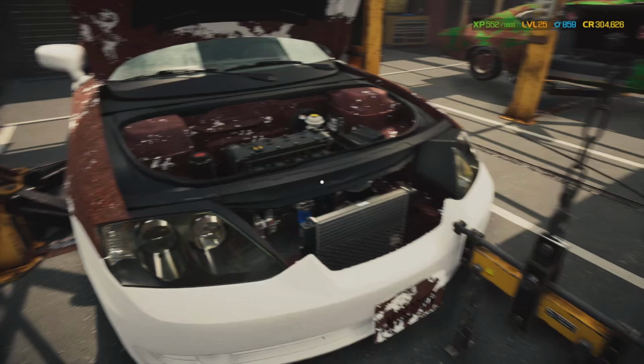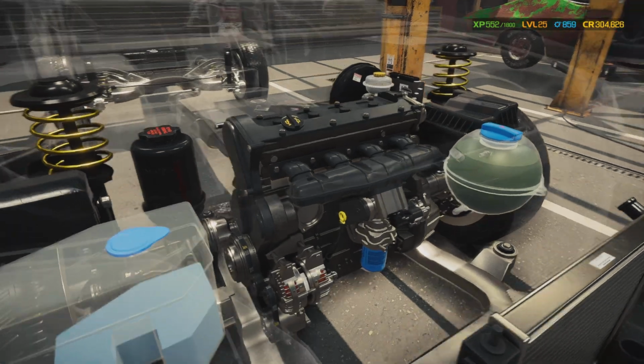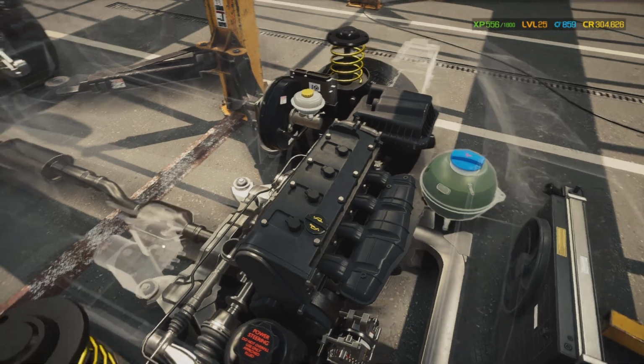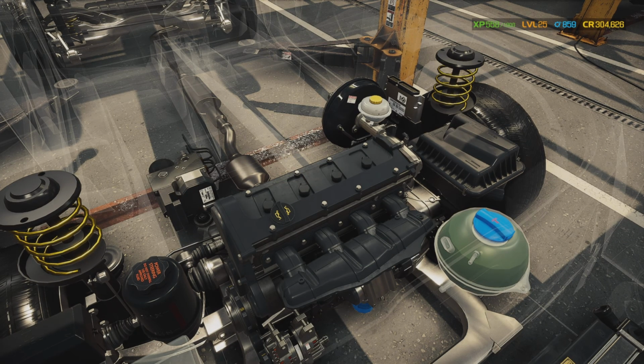Alright, under the hood we go. Yeah, let's put this in so we don't forget about it. Now we're going to put this on. Alright, now we're going to put the ABS pump. Now we're going to put the module on. It's all been refurbished.